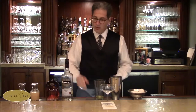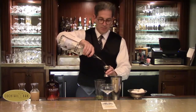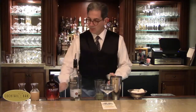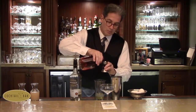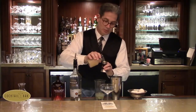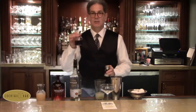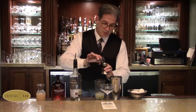Now, what we're going to do is put 1.5 ounces of Cruzan rum, fine rum from St. Croix. We're going to put 1/4 ounce of Solerno blood orange liqueur, 1/2 ounce of grapefruit juice, and 1/2 ounce of blueberry pomegranate grenadine that we made here in-house.